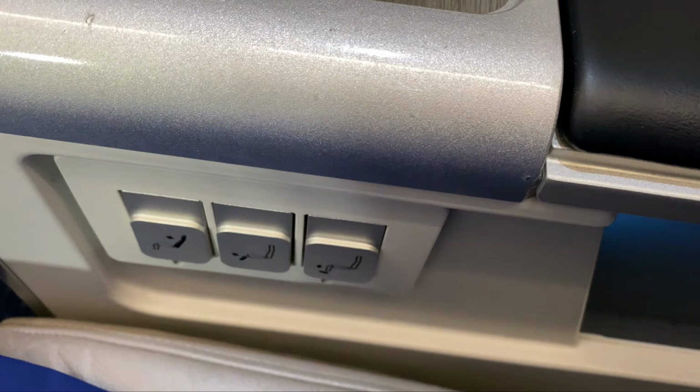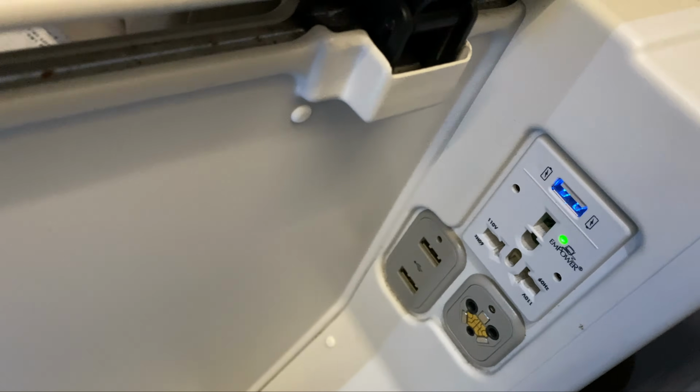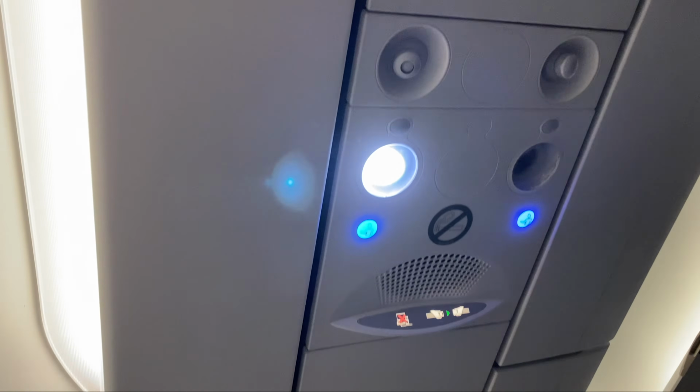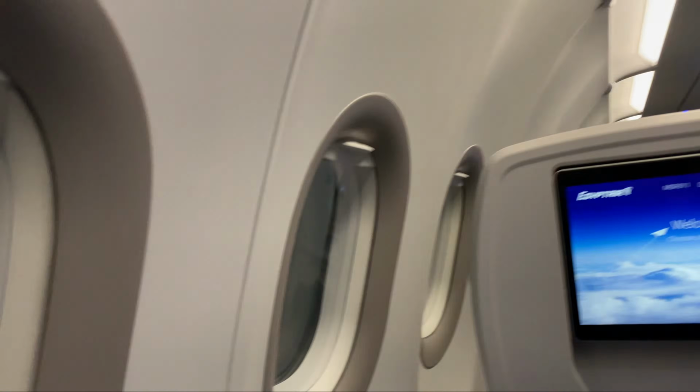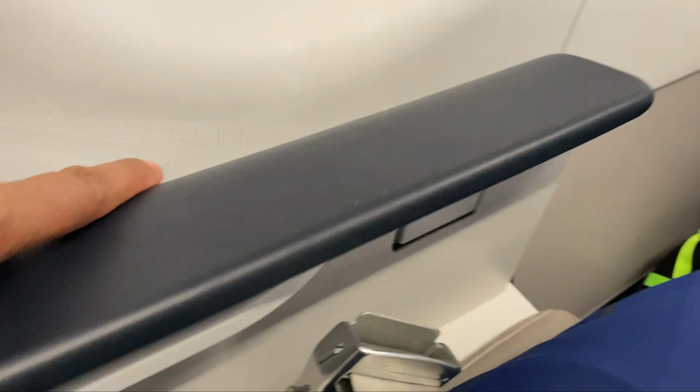I like the finishes, actually, kind of the slate gray finishes on the seat there. If you got the in-flight entertainment controller here, you got the plugs, power outlet, headphone jack there underneath that. You can touch the screen also. You do have individual air nozzles. Nice view out of the window, clear view out of the window there.